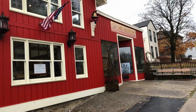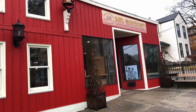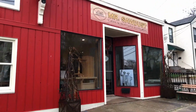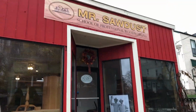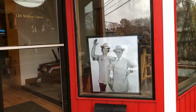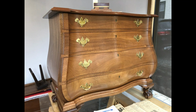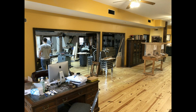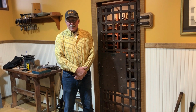Today I'm spending the day with my friends over at Wally Kunkel's School of Professional Woodworking. It's known as Mr. Sawdust. Mr. Sawdust was Wally's father. So here's the outside of the building. Within the school there's another gentleman named Bob Gary, and Bob is an ex-shop teacher, and he also has a store where he sells vintage tools, which is the main topic of today's video. So sit back and relax and enjoy the show.